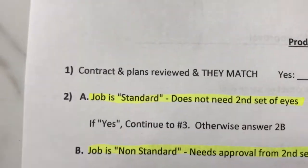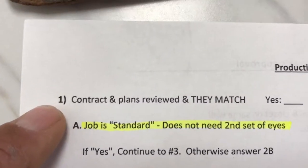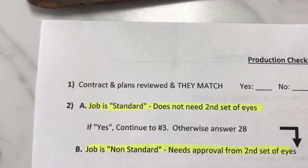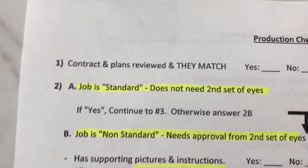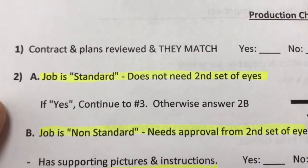You'll notice it's a very short one. There's only 4 questions on here. One, the contract and the plans are reviewed and they match. Every now and then we get stuff turned in and it says purple and white on the contract and the designs are something different. So that's our first thing: does everything match? And then we broke things out to standard and non-standard.